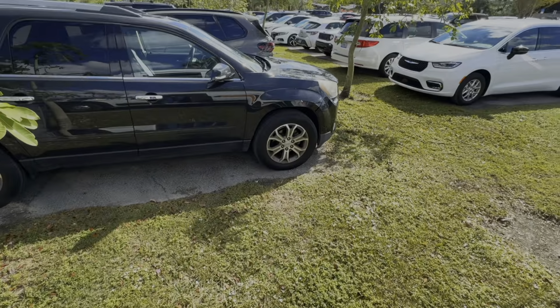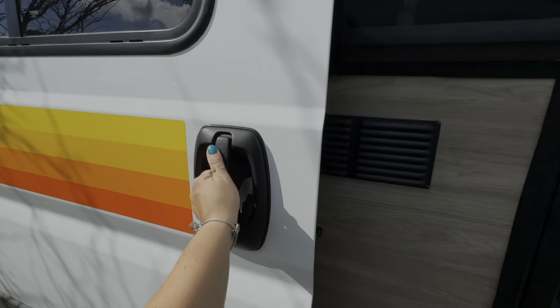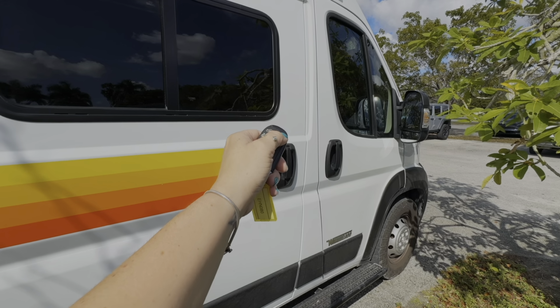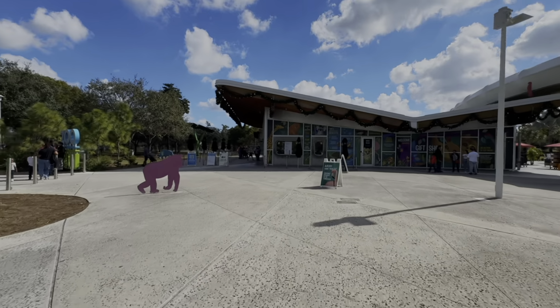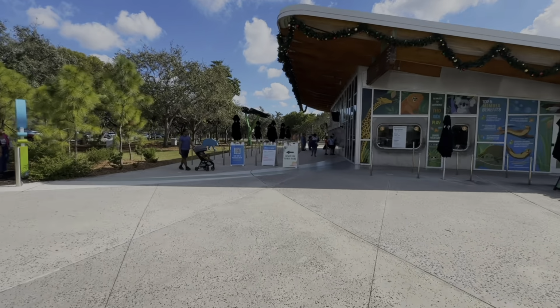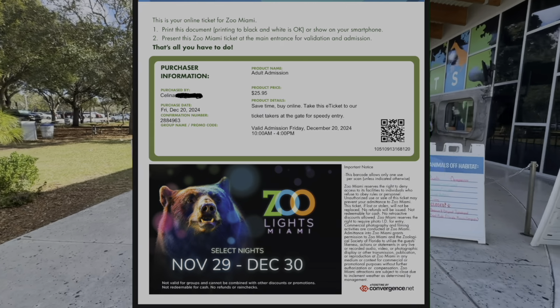So wear comfy shoes, you'll be walking over 4 miles unless you hop on one of the cool rides I'll show you later. But for now, let's go check it out and get some tips right here with me. Parking here is free, but you're gonna pay about $19 for kids between the ages of 3 and 12, and roughly $26 for an adult ticket, that I strongly recommend you go ahead and purchase online so you can skip all the lines and go straight to the zoo.